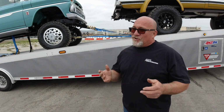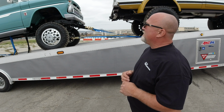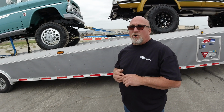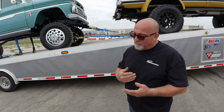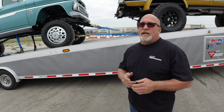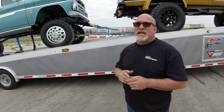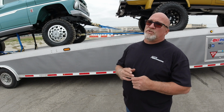I designed the cab thinking it was going to be the easiest and the cheapest of all the cabs we build. It was the most difficult, time-consuming, expensive cab we make. But the reward is, it's a very well-built cab. It's the best cab we build. And the room in it is just incredible.